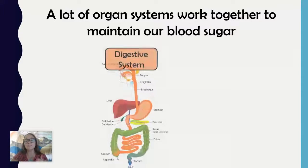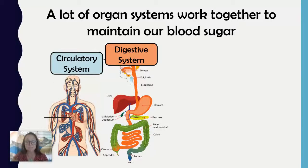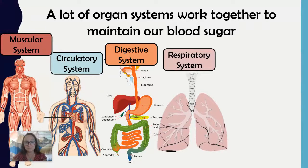So first is our digestive system. We need to eat that sugar. And then we need a way for that sugar to actually get to our cells, which is going to be our circulatory system, which is made of our blood vessels, our arteries, veins, and capillaries. And then we need our muscular system that actually will have the mitochondria and take that glucose and use the ATP. But then we also need oxygen, remember? So we have to be able to breathe in oxygen. So that's our respiratory system.